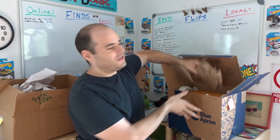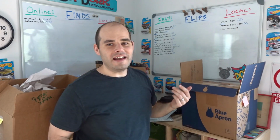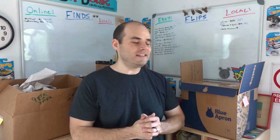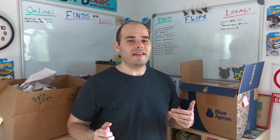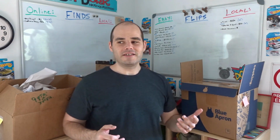You know what? I'll show a picture of this as well. But this is a Coleman cooler, and if you see in the picture, this is a little Oscar. I don't remember the date. I'll have to look. Did I write it down? I don't know. Probably late 70s or super early 80s. Coleman coolers sell really well, but after shipping, it's not amazing. But every one of them I sold has sold at about $30 with free shipping.